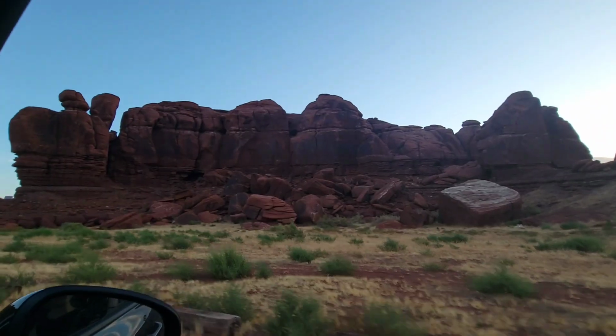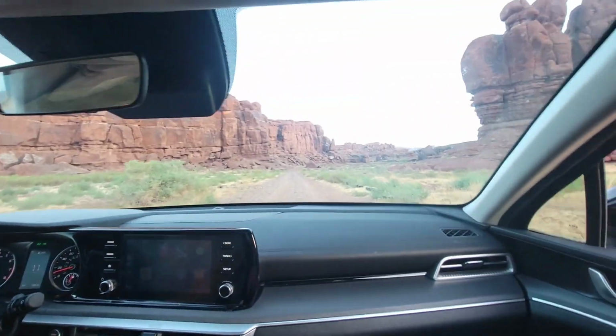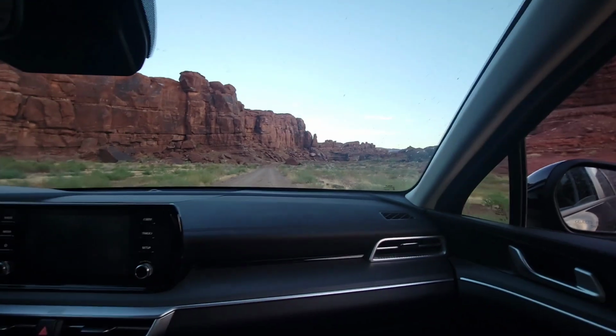Where are we going? To see dinosaur tracks. Yeah, and two arches, and two Canyonlands, and two Moab. We've got a lot on the agenda today. It's our last non-travel day here, and we're going to make the most of it. This road is very bumpy. It's going to take us like 20 minutes to get down this road, and then about 40 to get to Arches.